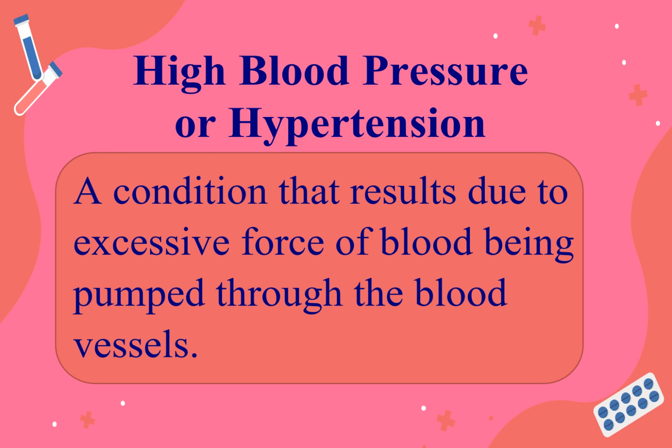High blood pressure or hypertension. A condition that results from excessive force of blood being pumped through the blood vessels. It may cause stroke, heart failure, and renal disease. To prevent high blood pressure, everyone should be encouraged to make lifestyle modifications, such as maintaining a healthier diet, quitting smoking, and getting more physical exercise.